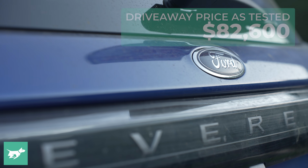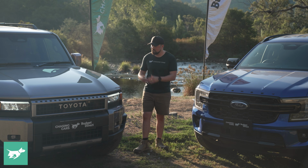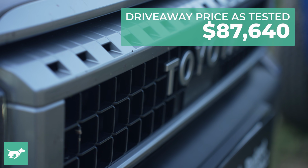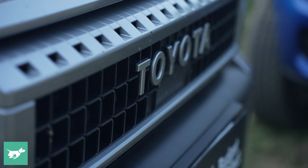Now, as tested here today, the Everest is about $82,000 once you get on the road, whereas the Prado, it's a bit more expensive. It starts at around about $87,000 drive away. So a $5,000 cost difference. Will the Prado work off that price? We're going to find out.